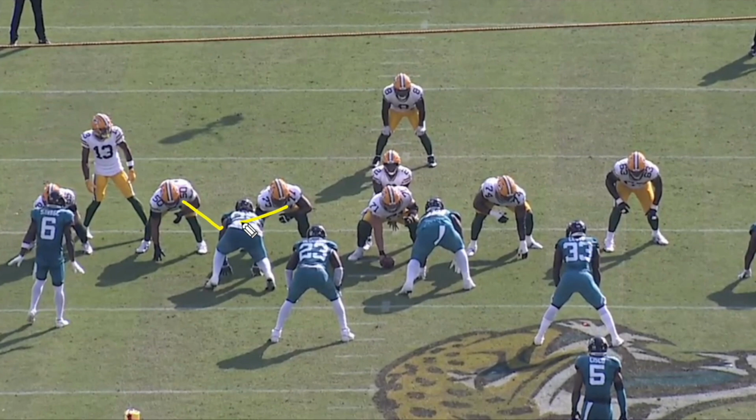The key block, once again, is going to be this double team. They need to get movement here and get up to the next level. Everyone needs to get their feet in the ground and really drive and control everything down. Morgan does a good job working his feet and staying with it, but I think he doesn't do a great effort in terms of covering up this defender. I don't know if it's a coaching thing. I don't know if it's a scheme thing. I think this is more on the rookie.